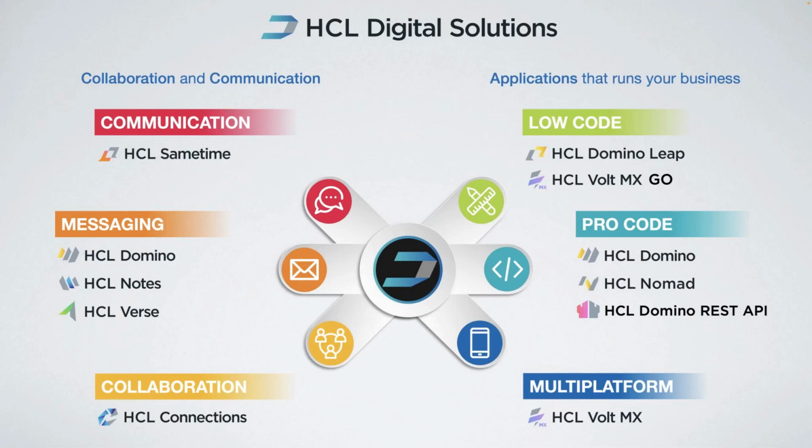Domino Leap, and at the end, just an addition, because I know there are also Domino developers and web developers, mobile developers, and so on in the audience. So at the end I added this one notice. So this is the portfolio. This is the diagram that I created to demonstrate the products, the palette, the whole spectrum we have in digital solutions.